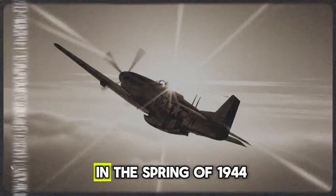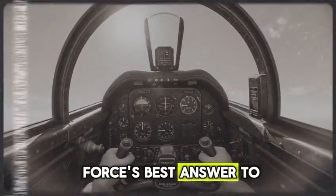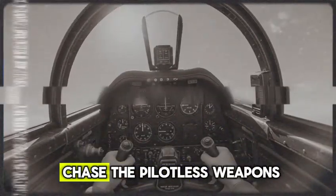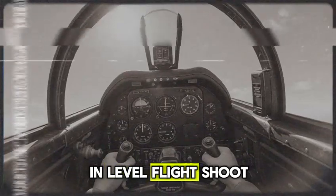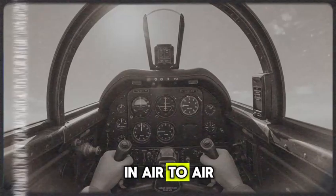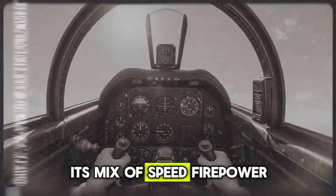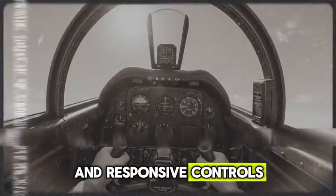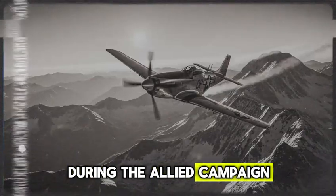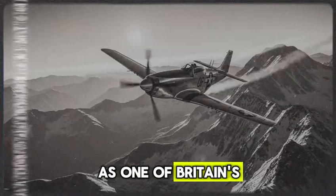When it entered service in the spring of 1944, it immediately became the Royal Air Force's best answer to the V-1 flying bombs. Its sheer speed allowed pilots to chase the pilotless weapons in level flight, shoot them down, or even nudge them off balance using their wingtips. In air-to-air combat, the Tempest was equally formidable. Its mix of speed, firepower, and responsive controls made it one of the RAF's most feared fighters. During the Allied campaign across Europe, it racked up impressive results and earned a reputation as one of Britain's greatest piston-engine aircraft.